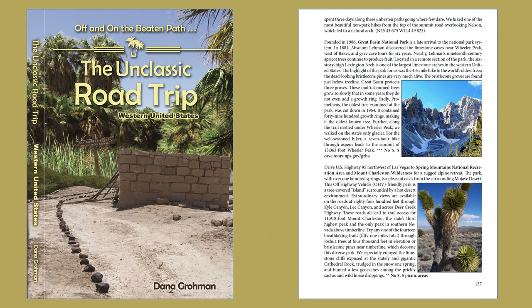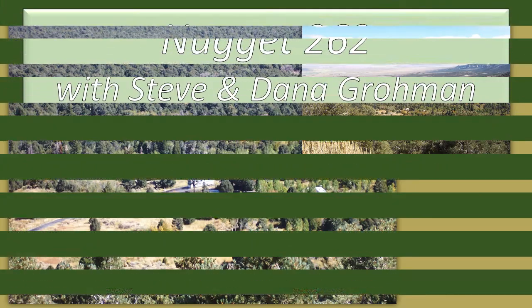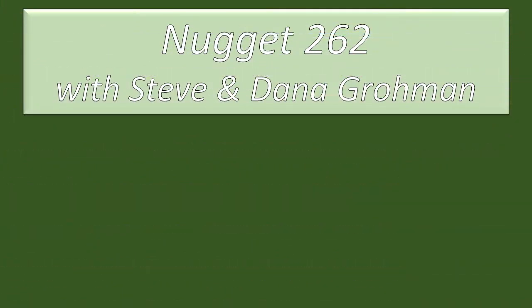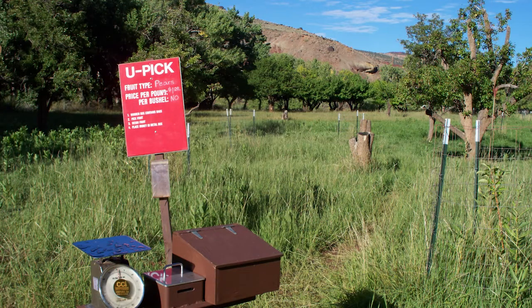Founded in 1986, Great Basin National Park is a late arrival to the national park system. As I mentioned, Absalom Lehman discovered the limestone caves near Wheeler Peak, west of Baker, in 1881, and he gave tours for 6 years. Nearby, Lehman's 19th century apricot trees continue to produce fruit, and we have actually picked fruit at several national park sites, the one in Stehekin that we talked about recently in one of the nuggets about picking fruit, and in Capitol Reef National Park in the center of Utah.